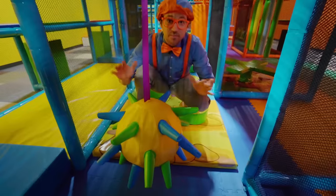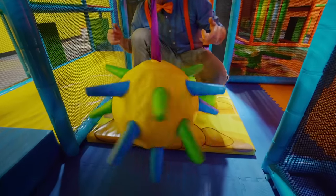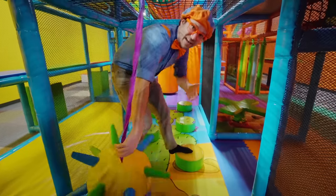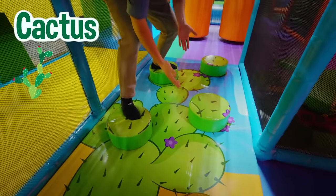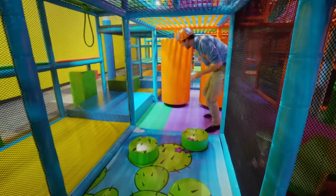Whoa! Okay, now I'll spin it really slow. Ready? Woohoo! That looks so cool. Here we go! Woohoo! Okay, come on. Okay, check it out. I'm balancing on the cactus spines. Ow, ow, ow, ow.